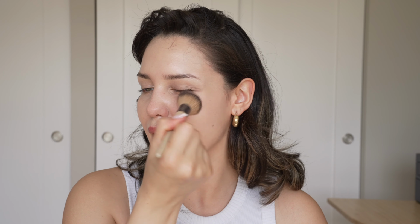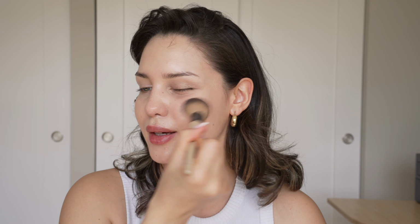Okay, we are at a 7-minute mark. I think we're actually doing really good. I'm just gonna finish off with whatever is left just to make sure that everything is even and blended. I'm making sure that I bring it over to my neck as well just to make sure that everything looks even and monotonal.